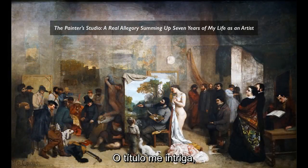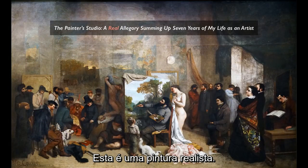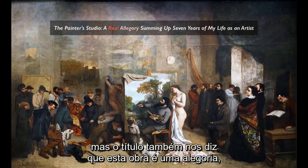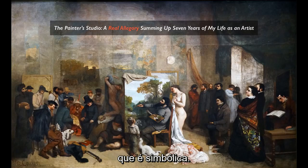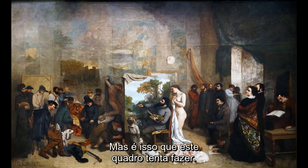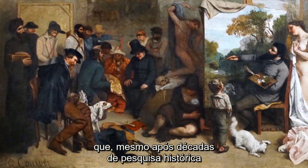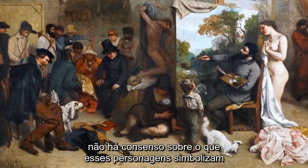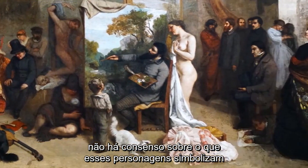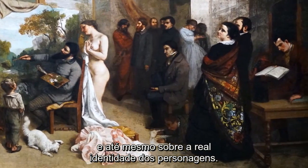I'm struck by the title because there's a contradiction that's built into it. It is at once a real painting. Courbet was a realist. But the title also tells us that this is an allegory, that it is symbolic. So how can something be real and symbolic at the same time? And yet that is what this painting attempts to do. But we should say that even after decades of art historical scholarship, there really is no consensus about what these figures symbolize and even the realist identity of the figures.